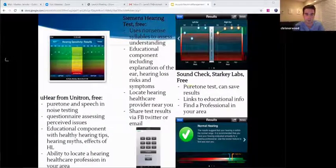So here are a couple of different devices that we recommend to patients, even those who want to do a hearing screening just at home. These are some cool resources where people can use a set of headphones and then check their hearing or even different speech understanding abilities. One over here on the left is called UHear. It's from a manufacturer called Unitron. All these different apps are free, but it has a way to monitor hearing.